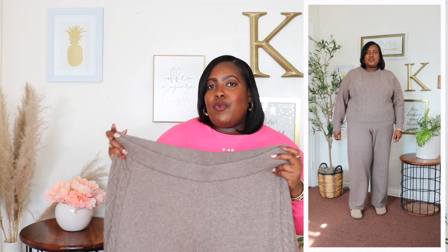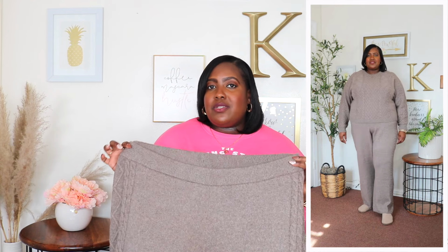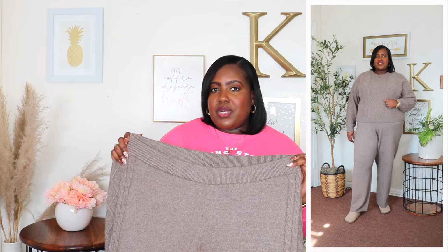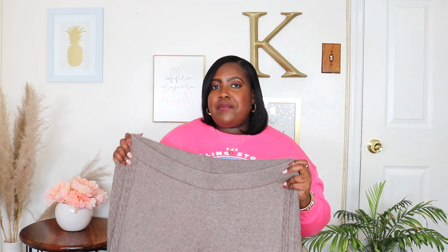I did go ahead and style them with my Birkenstock dupes from Walmart, but this outfit will look nice also with your favorite sneakers, or you could wear it with ballet flats. These are super cozy, and I highly recommend these sweater pants.